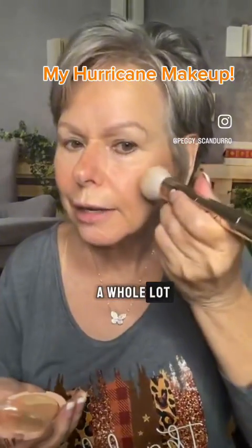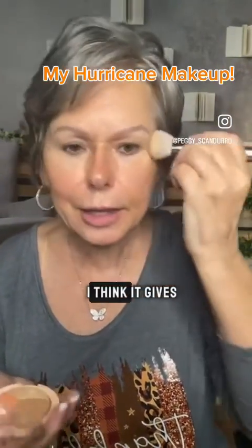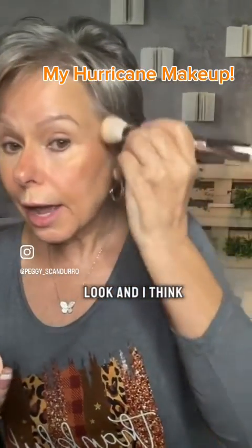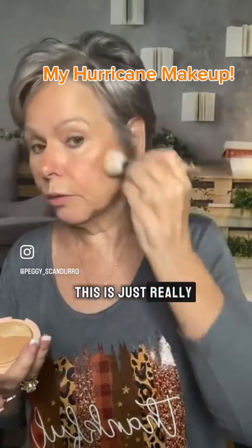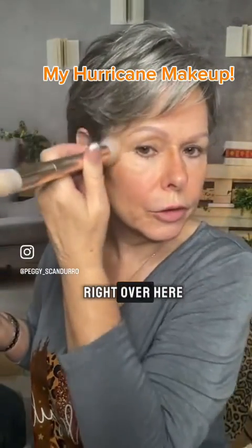Don't get a whole lot. You can always add more. And there we go. I think it gives more with these shades, more of a winter look. And I think this is just really, really pretty. There we go. Then right over here.